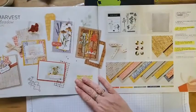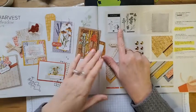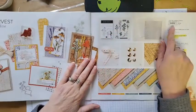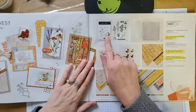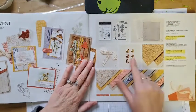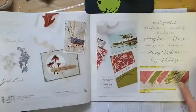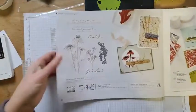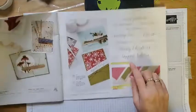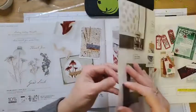Harvest Meadow Sweet collection is retiring. The paper, the ribbon, the cork are all going away. The Nature's Harvest bundle, not the bundle. Actually, it looks like it's going to be bundled too. So the bundle and the stamps, the dies, the embossing folder, and the brushed metallic adhesive back dots, those are all staying. They're carrying over. The Heartfelt Wishes, that's leaving.